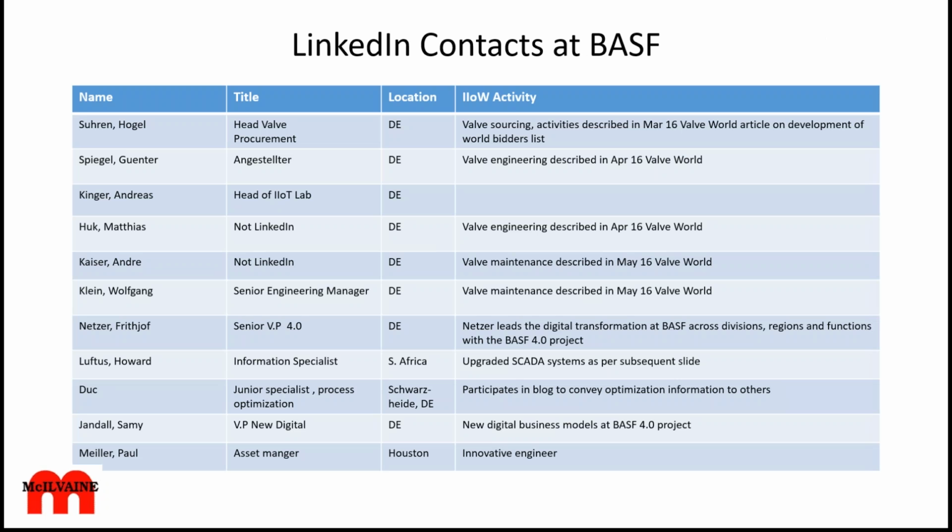We supply monthly articles to Valve World, which is a KCI publication. And last year they ran feature articles about the whole valve activities at BASF and how they are doing global procurement, doing global valve engineering, and providing maintenance support for all their different plants. And Spiegel and Klinger and Huck, Kaiser, and Klein were all participating in those webinars and are the people making major decisions for valves.